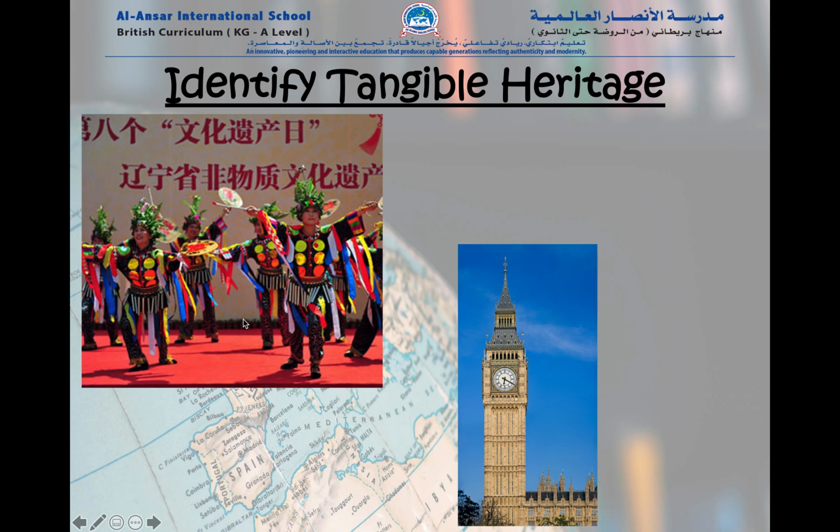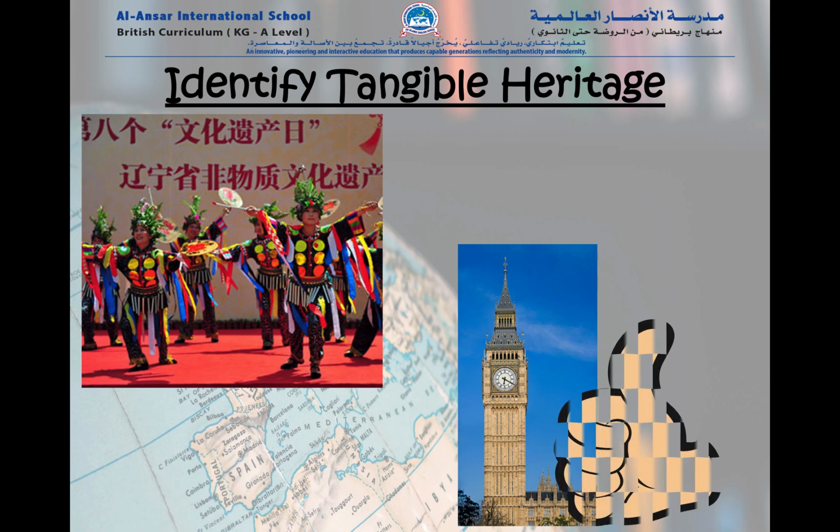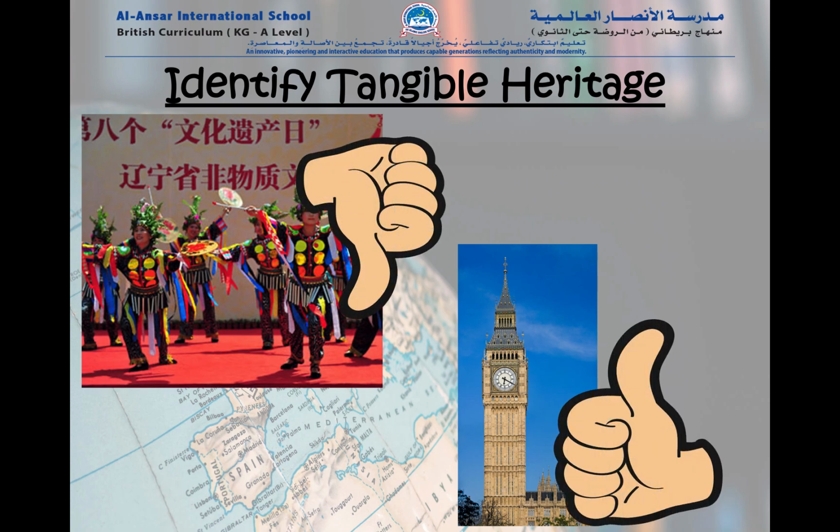We have a group of people that are dancing, and we have the Big Ben of London. Do you know which one is the tangible heritage? Let's think about it. Well done, my superstars. The Big Ben in London can be touched and is part of their tangible heritage.